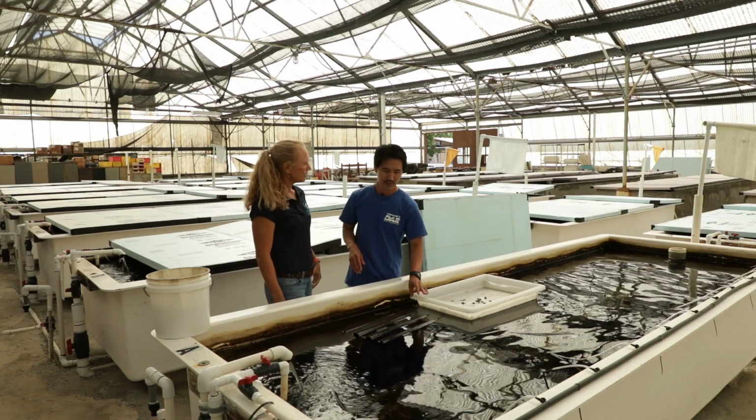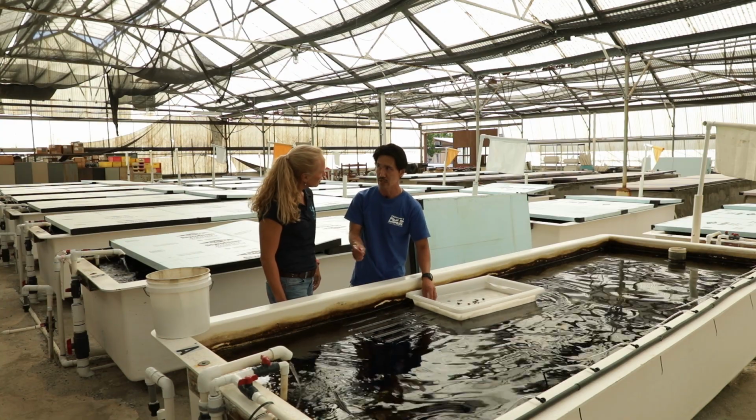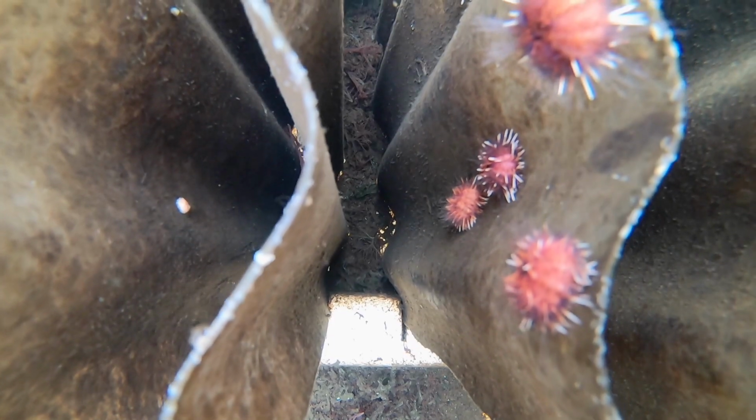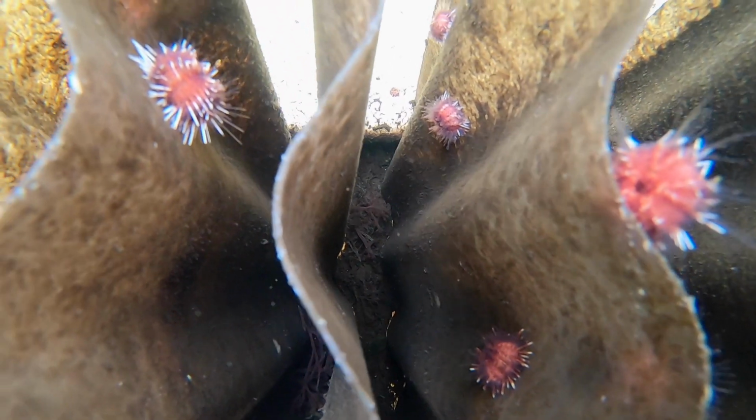So we'll actually let these plates stay in the salt water for about a month and a half, and they'll grow this biofilm. This is actually the food for the urchin once they settle onto these plates. Once they settle onto this substrate, it's food for them and an environment for them to live.